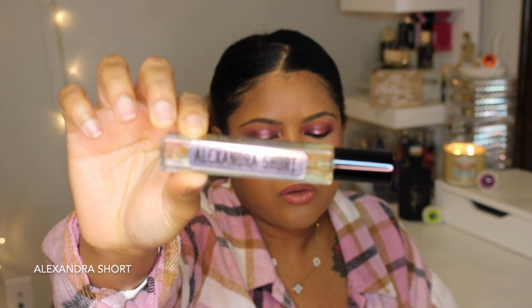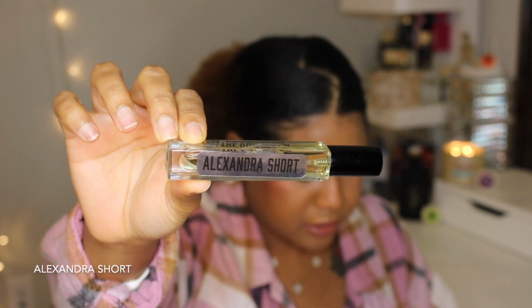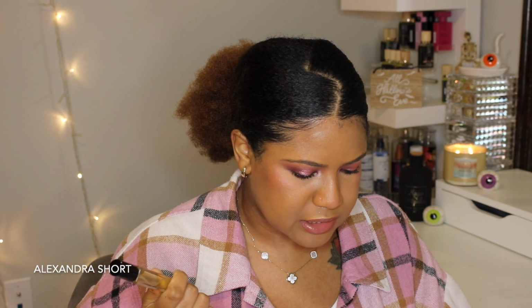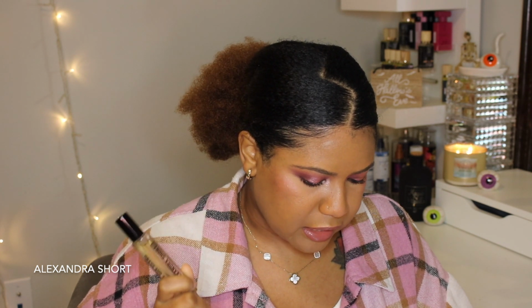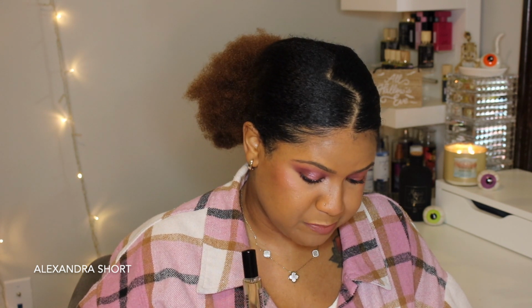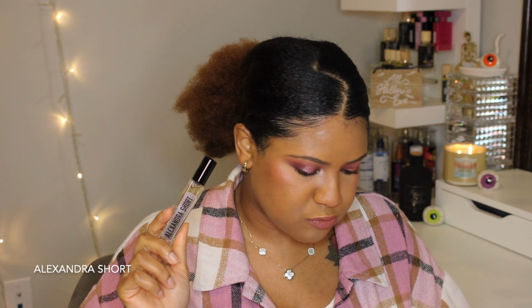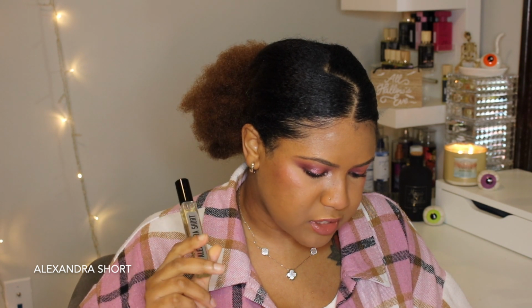I really don't know the whole story behind this scent or the name or anything like that, but let me pull it up. As far as I know, this is an original from Dua. I don't see it says inspired by or anything. It says written by Alexandra Short, so I don't know who that is. What I do see on here is that it's retailing for $65. So this one is one of the more expensive ones. The 10 ml goes for $20 to $50, so I just opted for this small one.